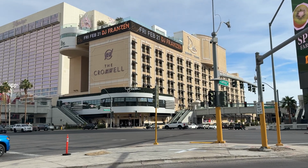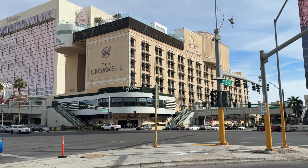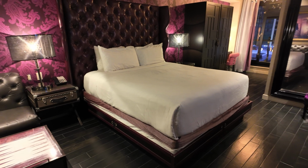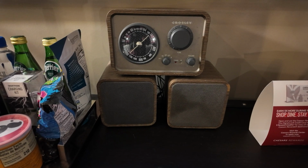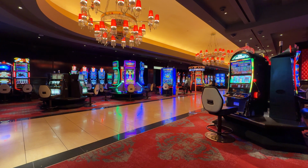The Cromwell, a small mid-strip casino with only 188 rooms, tends to be one of the more expensive properties in the Caesars Entertainment portfolio. It's one of the most unique hotel products in town, and I have long loved the casino. That said, my room was a little bit rough around the edges.